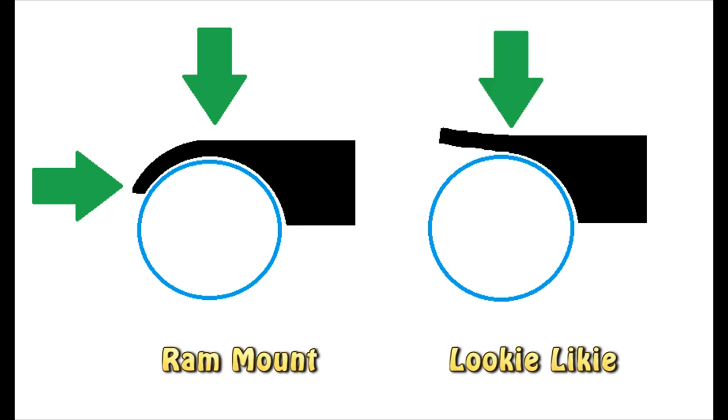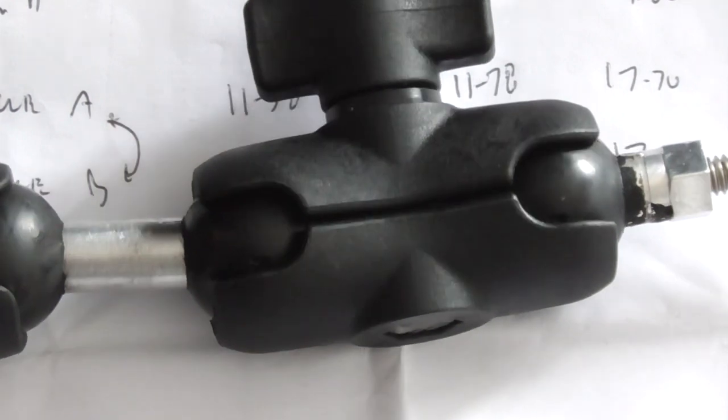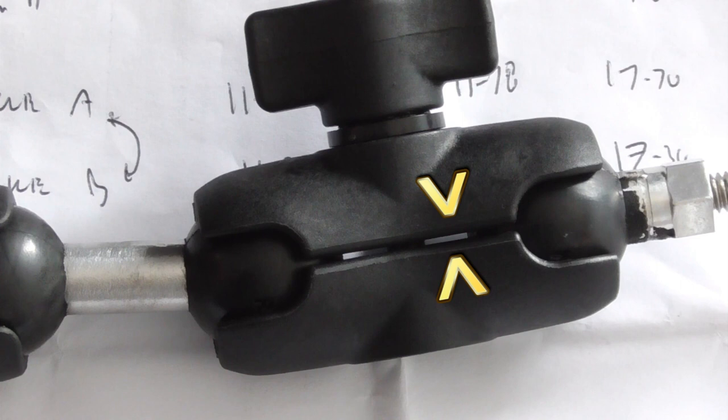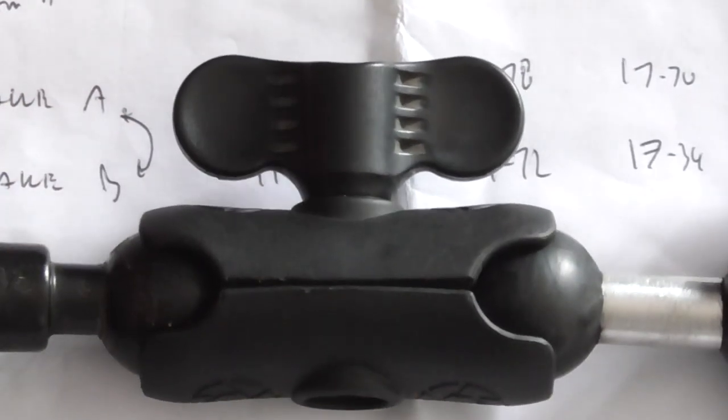The knockoff one is only the friction against the ball that's stopping the whole thing from being pulled out, as happened in Lucky's case. Another thing on the RAM mount that's not on the knockoff is that when you do the screw up, the screw bottoms out. The two halves of the clamp don't actually touch each other. You can see this here with some genuine RAM balls by the space between the two halves of the clamp. Whereas the knockoff one, the two halves of the case are the bit that meets to stop me tightening it up any further.